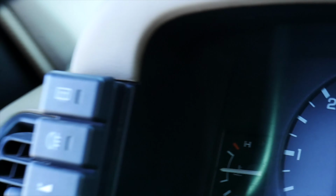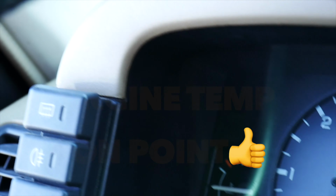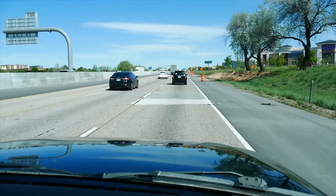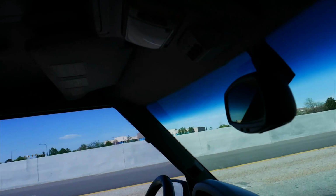Yeah, we've probably been driving for half an hour now. So, temp still staying right where it needs to be. All right, folks, there you have it. '99 Land Rover Discovery One. Running like a champ. Good family car. Good daily driver if you want it to be. Good off-roader.